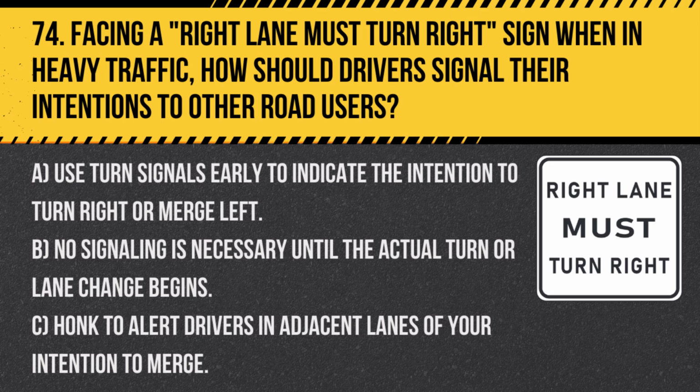No signaling is necessary until the actual turn or lane change begins. C. Honk to alert drivers in adjacent lanes of your intention to merge. Answer A. Use turn signals early to indicate the intention to turn right or merge left. Early signaling communicates intentions to other drivers, facilitating safer lane changes and turns.